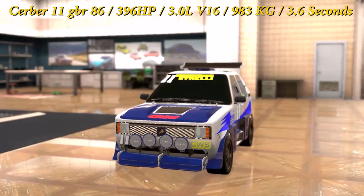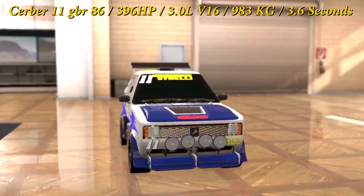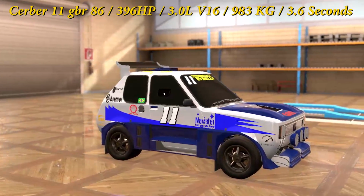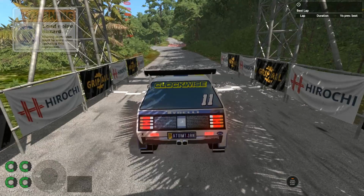Now, as you can see, the car looks very unique with a unique shape and unique fixtures, but it's really not bad at all. I mean, it's not ugly, but it's very unique, and it actually drives not bad at all. So let's see how this thing runs.